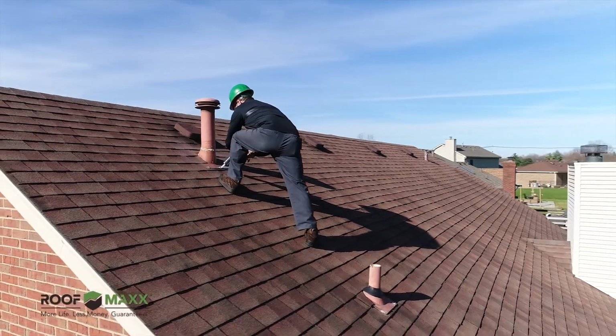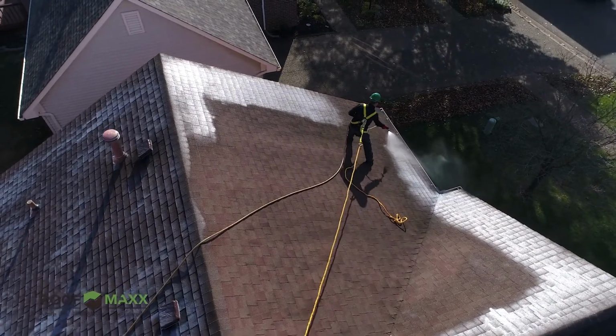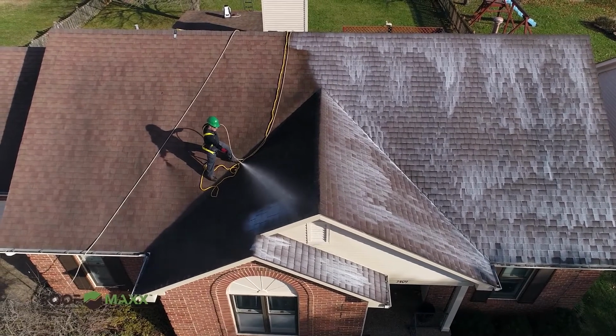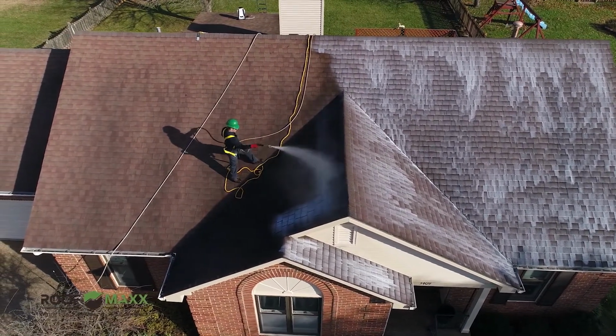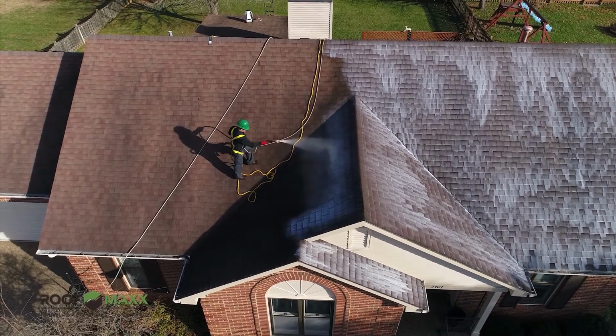We actually had them come out and do my own personal house and 3 others in my neighborhood. I watched the whole application process and it took about 20-30 minutes. It also made my roof look newer, so it kind of brought back the actual color from when it was installed. The cost difference from roof replacement to the Roof Maxx product is just a fraction of the cost.